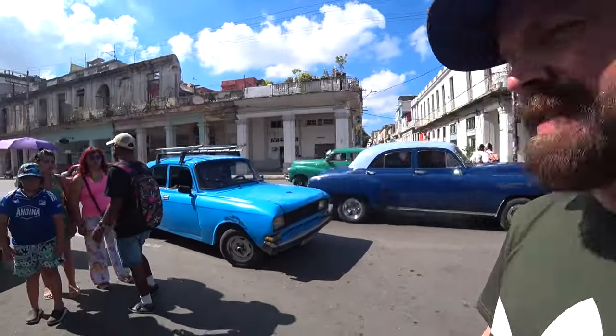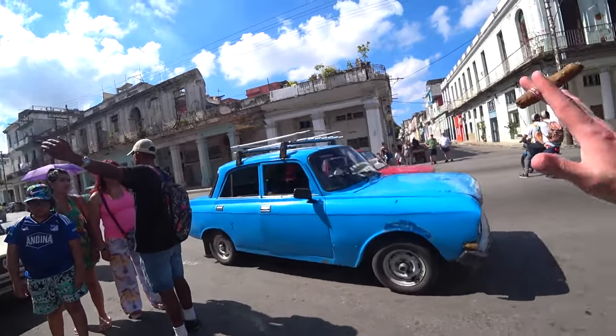Welcome to Havana, Cuba. I've got my Cuban cigar, it'd be rude not to. This place is crazy. I'm telling you, absolutely mental. I'm going to a place called Fuster Landing now. I'm just trying to organise a taxi. As you can see, there's lots of old cars behind me. Look at this. Very, very cool.